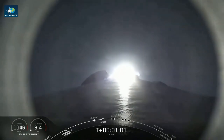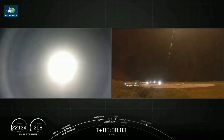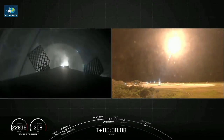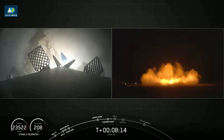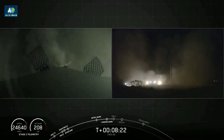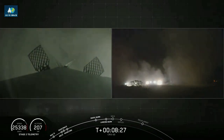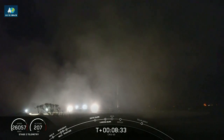Everything looking nominal. Falcon 9 is supersonic. We heard the call out that the vehicle is supersonic. Stage 1, landing leg deploy. And the Falcon has landed for the 50th time in SpaceX history. What an amazing live view all the way to touchdown. What an awesome view of our first stage for the 50th time.